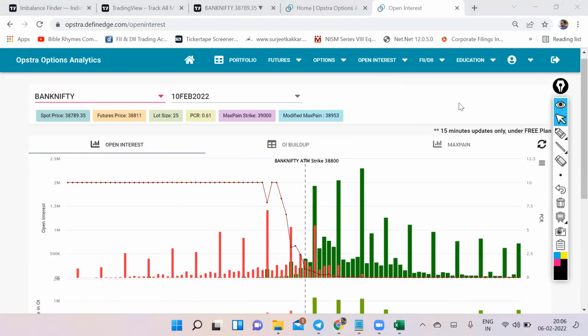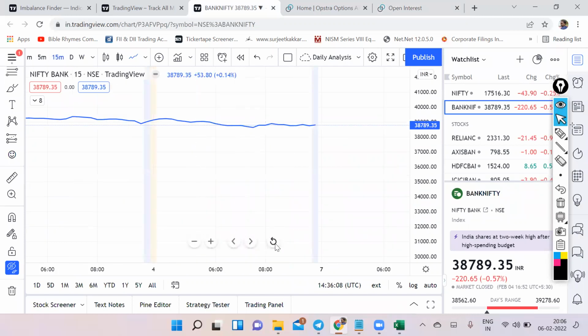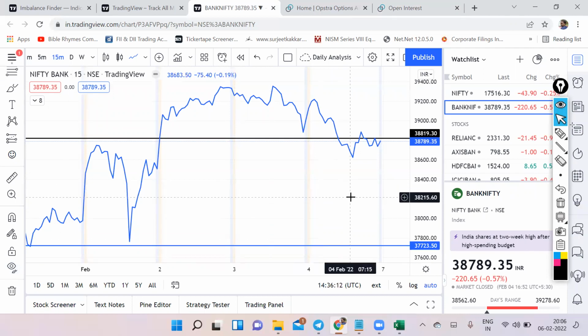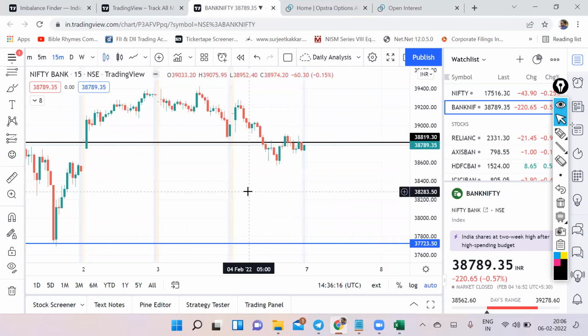So now let's go to price action. I'm moving this to a shorter time frame, 15 minutes, and also activating my lines. Let us change this to candlestick. So I remember the point that I'm saying.